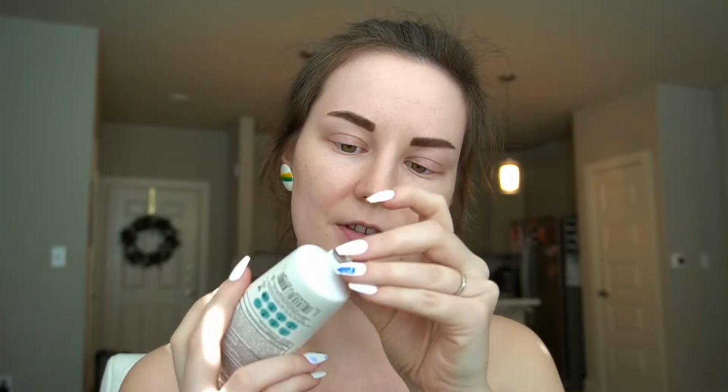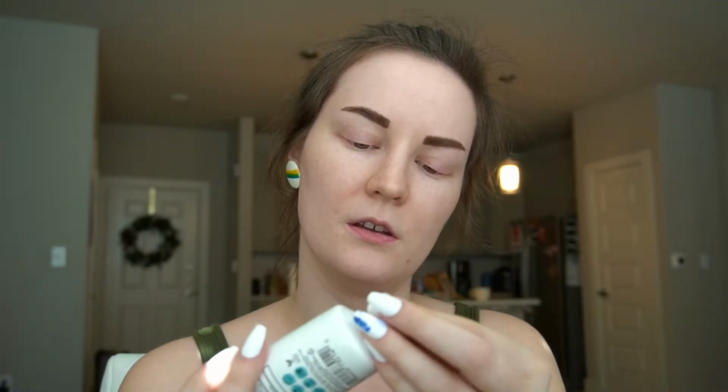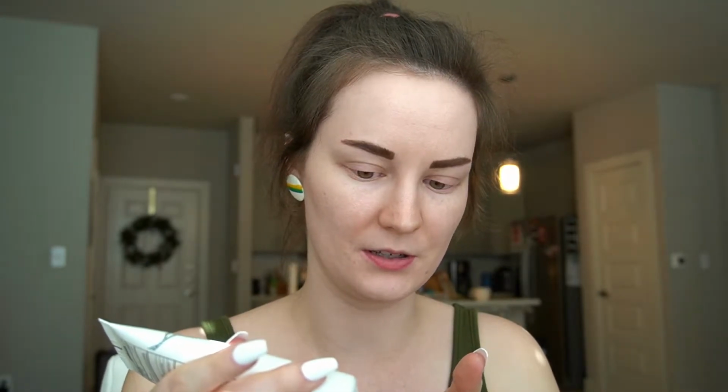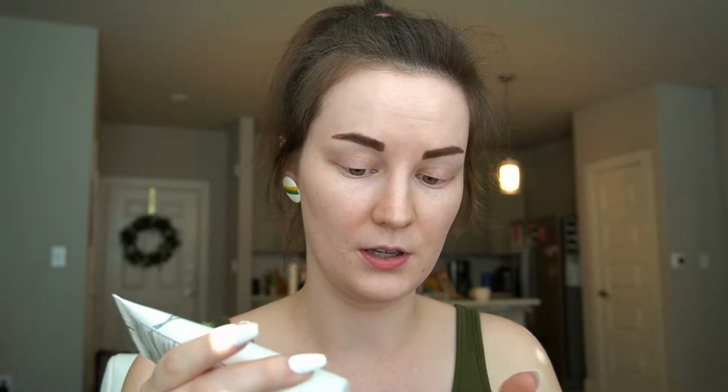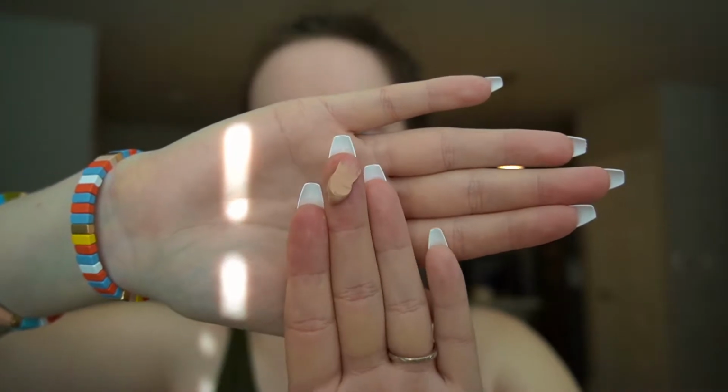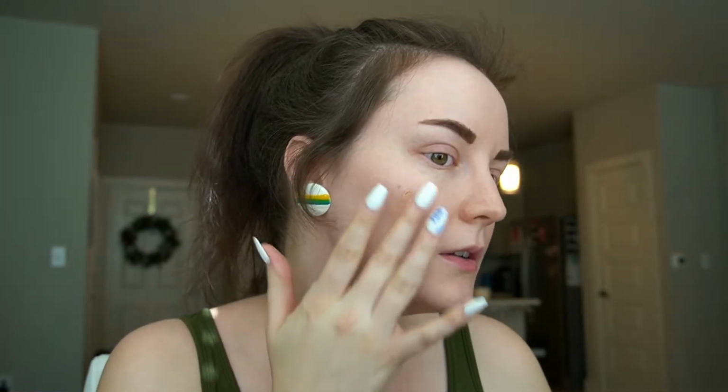It does have this little foil thing on it, which is nice. It is a pretty big bottle. I think this was about 15-ish maybe or more dollars, but not terrible. Oh, okay. So that's what it looks like. It looks kind of dark, to be honest, so hopefully this isn't like, oh wow, okay.